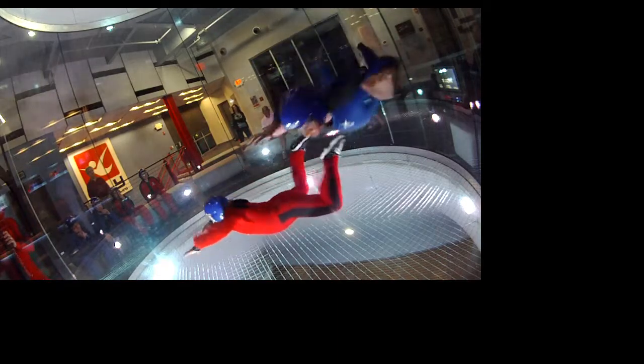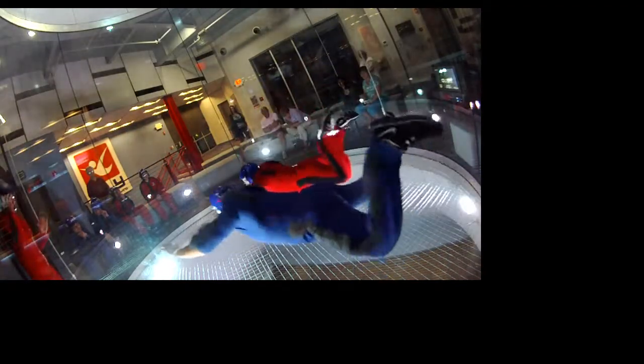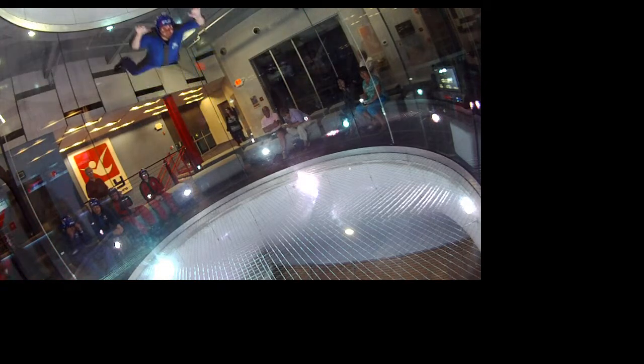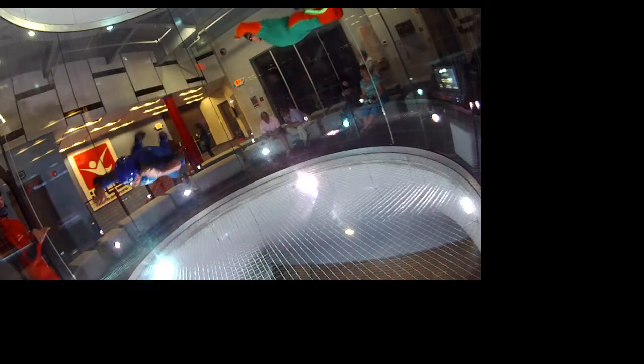Scott and Adam again, flying. I think I've got a previous one of these where Adam and I are back flying in formation with a grip. And that'd be on another chip somewhere.